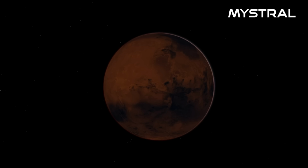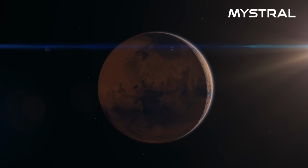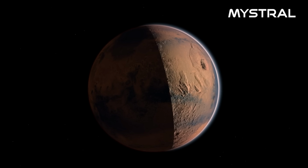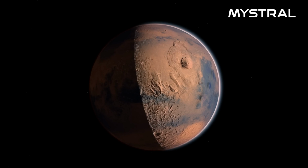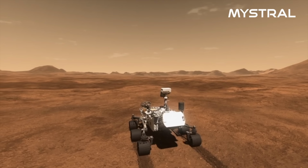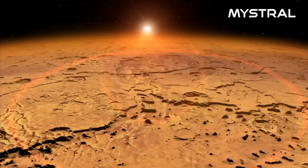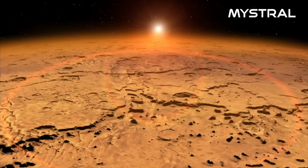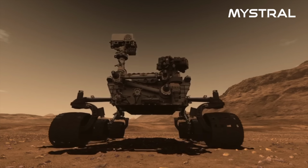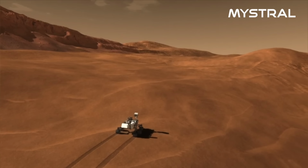In the meantime, other missions are continuing to explore Mars. Perseverance is collecting samples in Jezero crater. The European Space Agency's ExoMars rover, Rosalind Franklin, is scheduled to launch in the late 2020s. It will carry ground-penetrating radar and a 2-meter drill capable of extracting subsurface samples. NASA's Mars Reconnaissance Orbiter and ESA's Mars Express continue to monitor the planet from orbit. And new missions are being planned by space agencies in the United States, Europe, China, India, and the United Arab Emirates. Each mission adds another piece to the puzzle, and the picture that's emerging is of a Mars that was once far more dynamic and habitable than the frozen desert we see today.